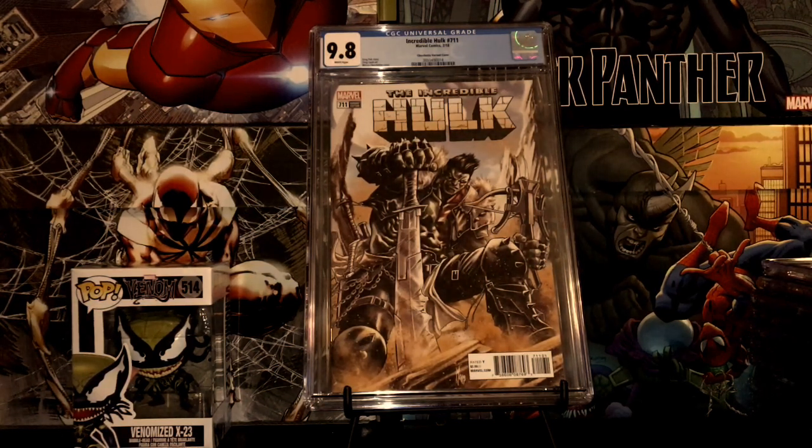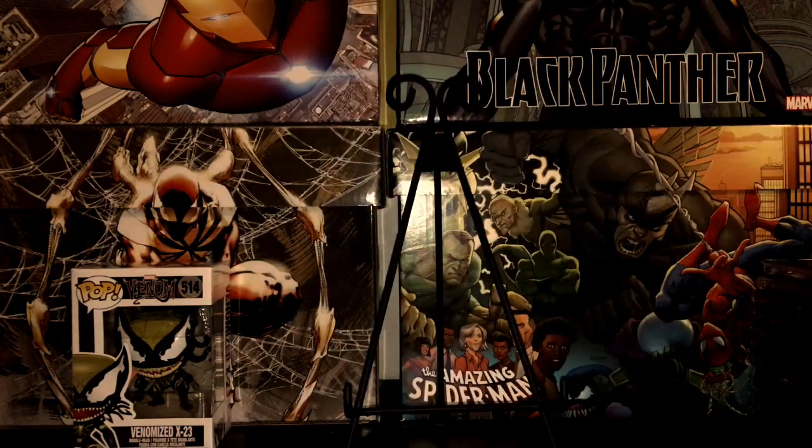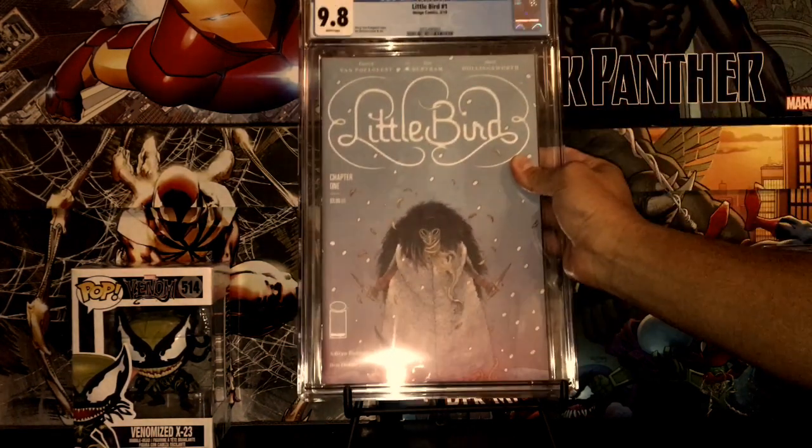So, if you keep your books well taken care of, you don't smoosh them up and all that, you don't really have to press them. Either that or CGC just gave it to me. So either way, I'm pretty happy with that. Let's see. All right, so moving on.